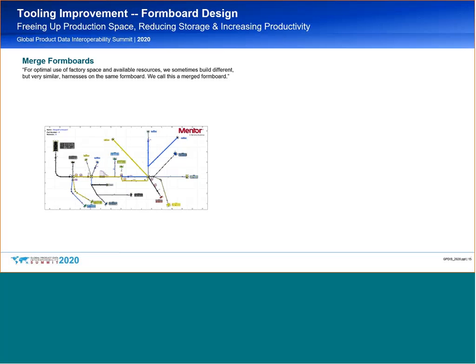By using a form board design tool overlay, we can identify which areas are common or different between the two harnesses, so either could be fabricated on this board. As you can see, the differences are highlighted in yellow and blue. As a result, in addition to reducing tooling costs and storage needs, the overall utilization of the tool is increased.